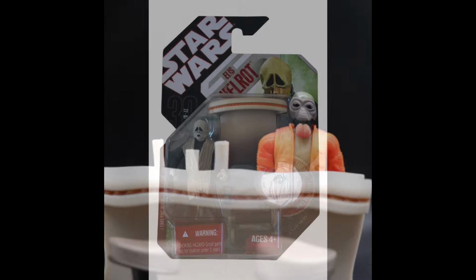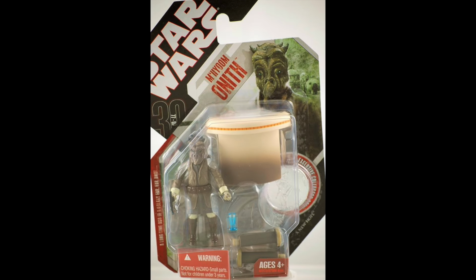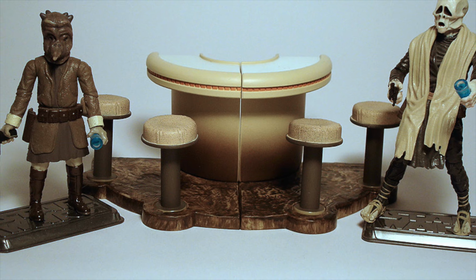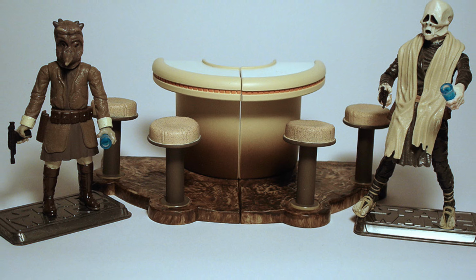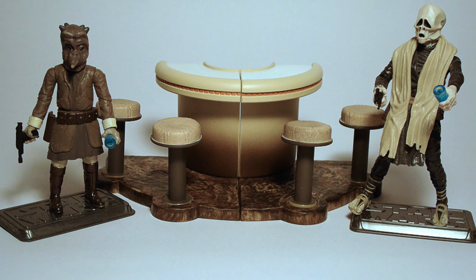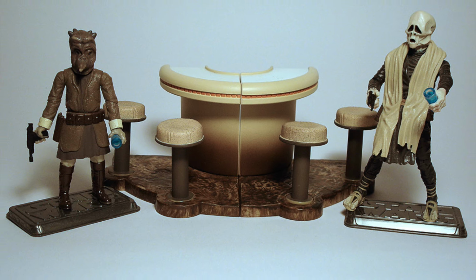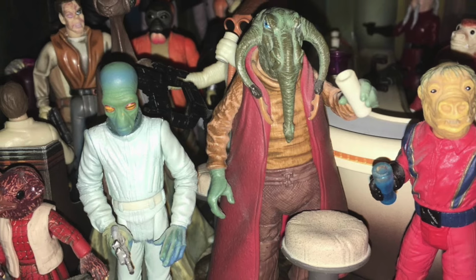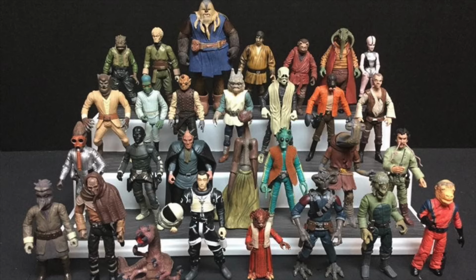So fans were very vocal, and Hasbro finally, for the 30th anniversary, packaged 2 Cantina aliens with half a curved section. So Herlot and Onef, I'm sure I'm mispronouncing them, each came with a half of a curve. So you actually had to buy both of these characters twice to get all the curved sections needed, which I know I did, because I have 4 of those curved sections. And again, it's awesome to have the payoff of finally having a plastic playset to display these figures.